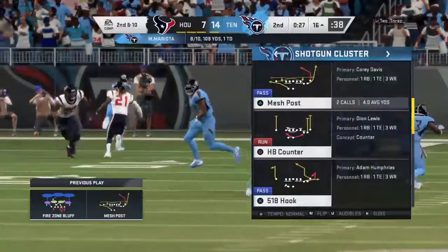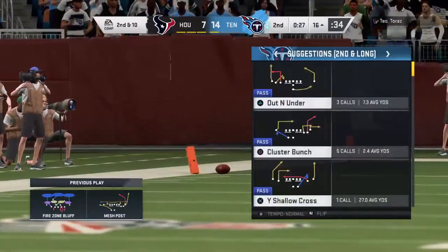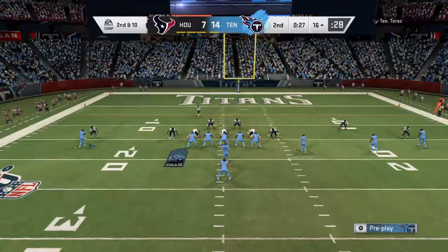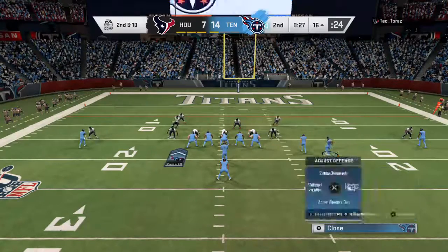But now a throw on first down there, but it's incomplete. One of his main targets, Delaney Walker, the intended receiver. But it's going to be second down. After the incomplete pass, here now is 2nd and 10. Check, check, go back, we got motion. One.